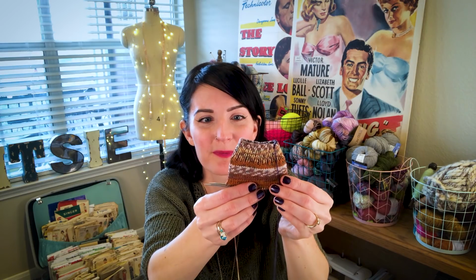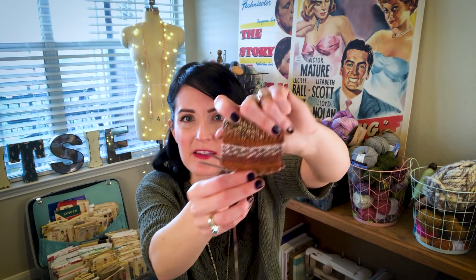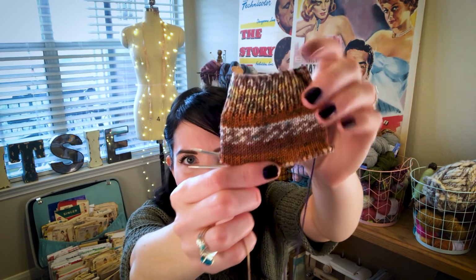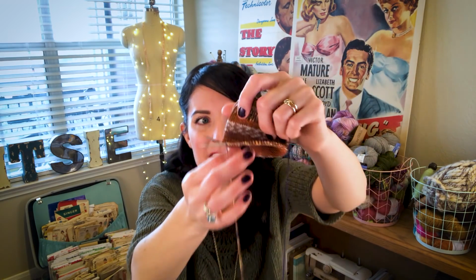I don't have any mismatched socks yet, so this will be a first for me, and I think it'll be cool because the pattern is so busy. I don't think it'll be noticeable, but I don't think it's gonna be grossly obvious. So yeah, I've got this much done on the second sock. Let me get a little bit closer. Yeah, and I just think this yarn is beautiful.